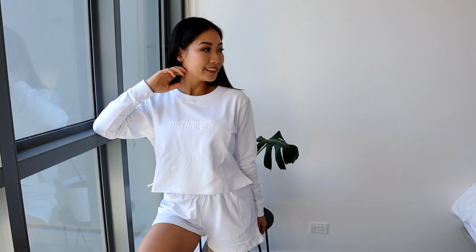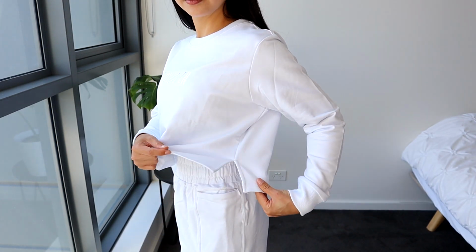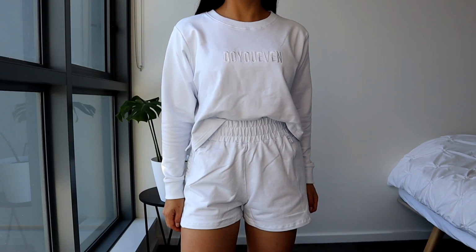So comfy. I love the loose fit of the crop jumper. It's just so cozy. The length of it fits amazing. The neckline, the sleeves of it fit perfectly. They're not too long. And white is just super versatile. You can mix and match and pretty much wear with every single color. I love the beautiful embroidered detail logo on the front. And I love the little slits on the side, because when you feel like you want to tuck it in, you can just tuck the front part in and have the rest hanging out. It looks really effortless. It's so soft and cozy.